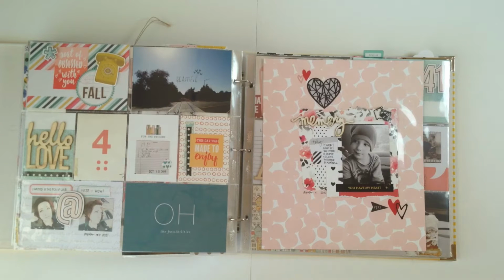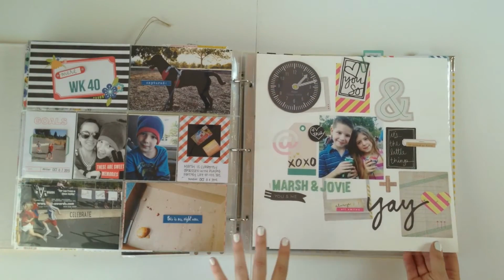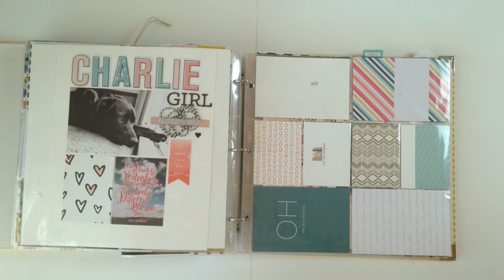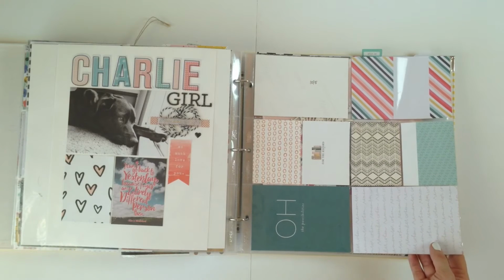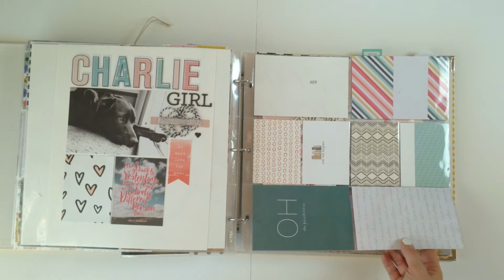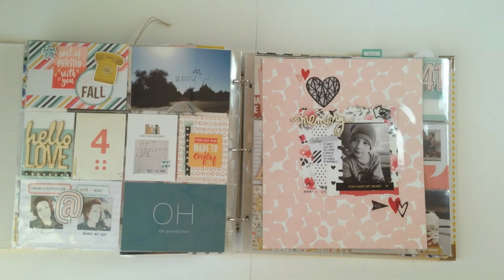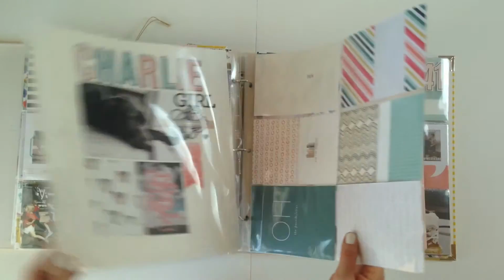So let's get started. I think last time we ended at week 40, and I believe I showed you these and this full page layout. I will fill any of the gaps where I couldn't fit a full week onto one page later, if I've got other random cards and supplies that I really want to use, but they don't have pictures to go with them per se. So these things will probably eventually get filled in, but it's something that I don't stress over if there's empty spaces in my album.